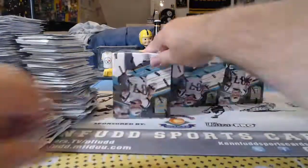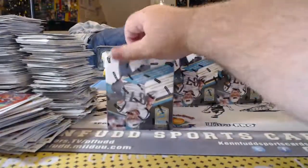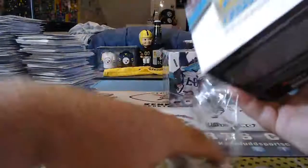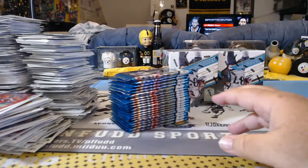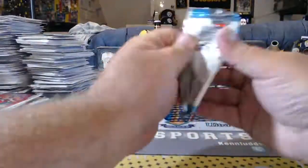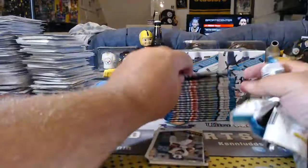Alright, last three boxes. Yeah, the Steelers have gotten a bunch of numbered cards. We've gotten a lot of those die cuts to 24. I have to think that might be a decent seller, because that's stuff people might try to put together that set. The die cuts to 24.